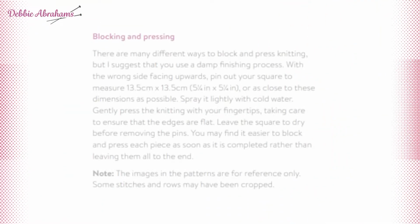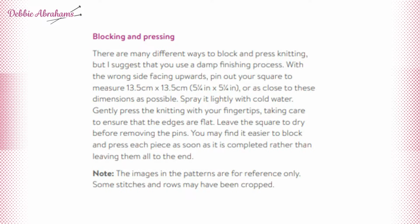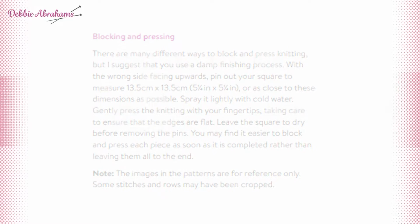There's also a little bit of information there about blocking and pressing. Hugely important to finish your squares. It fully relaxes the stitches. Again, I'll talk about that in the written blog in a bit more detail, and just give you some hints and tips about how I block and press, but that is incredibly important as well.